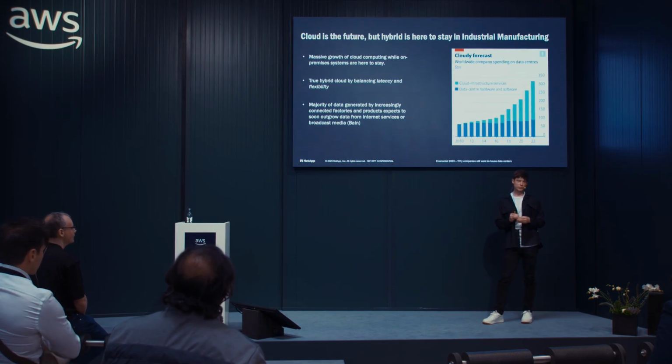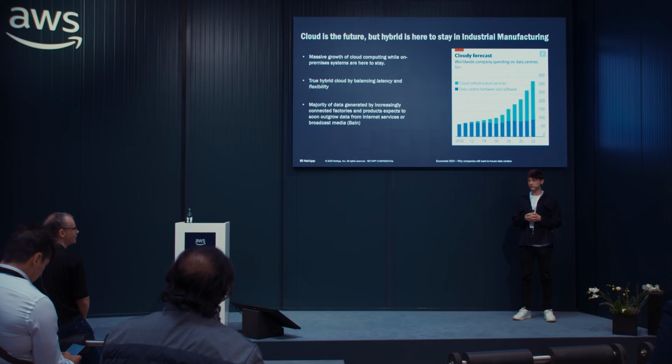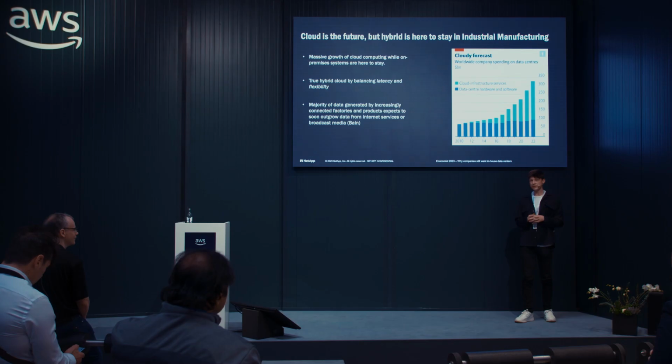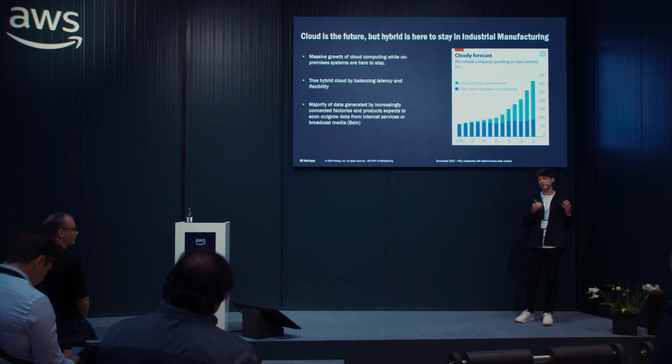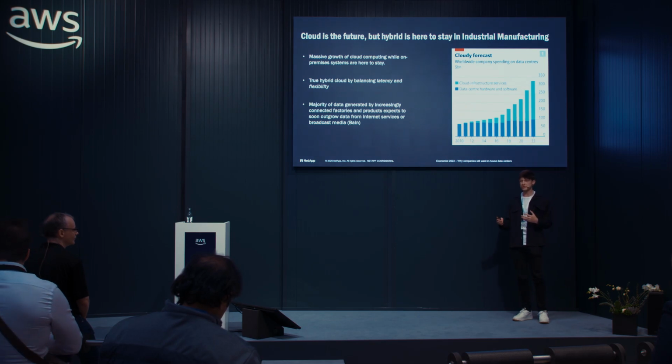The second trend that we currently see is that the cloud is massively growing, but on-prem is also here to stay. This is a very bold statement here at AWS, but I think we are also very aligned with AWS with regards to this messaging. What it means is that especially in industrial manufacturing, the future is never going to be just one solution, either on-prem or the cloud. It's going to be a symbiosis of both, right? It's going to be hybrid architectures that emerge depending on the different business needs.